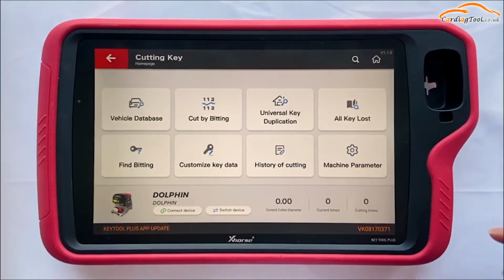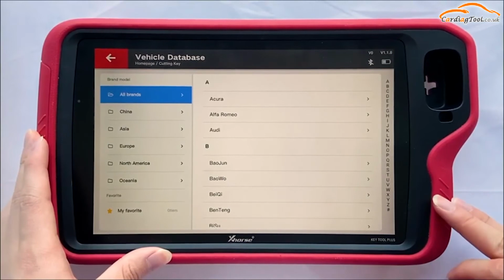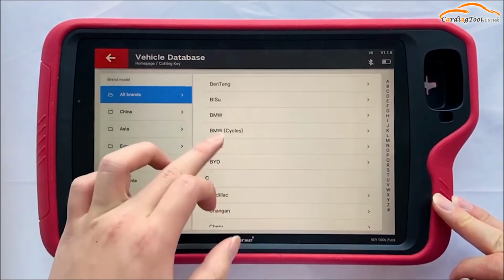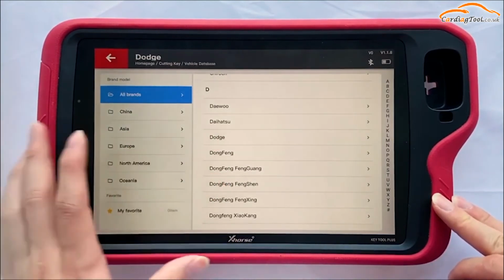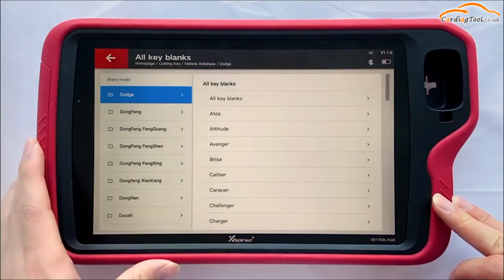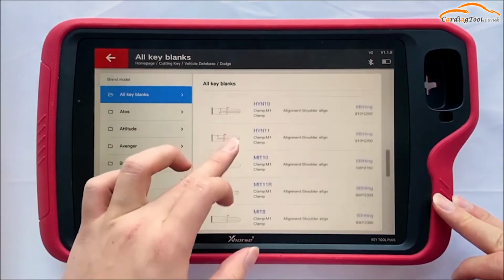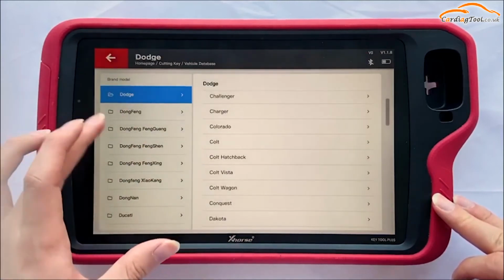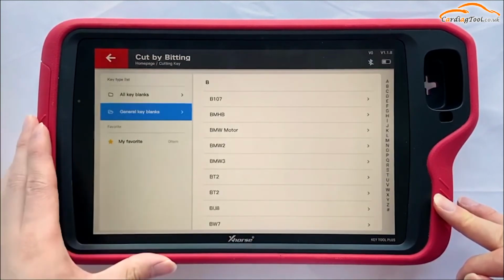The last function is cutting key function. Vehicle database. Key2 Plus can work as the operation screen to control Xhorse key cutting machines like Condor, Dolphin, and Panda. Choose the car model, Dodge. You can check the key blade types it supports. And you can also cut by baiting.